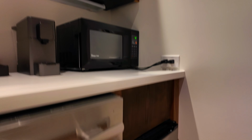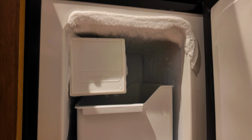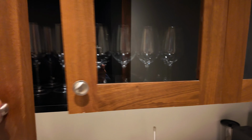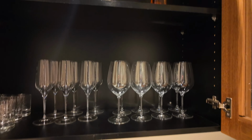Below the microwave, they have a little freezer down here. As you can see, it's pretty tiny, but I guess if you needed to freeze something, you could fit it in there. And then just next to that, a little wastebasket for you. Above this whole sink area, they have some more cabinets up here, and there are some rocks glasses there, some champagne and wine glasses for you.